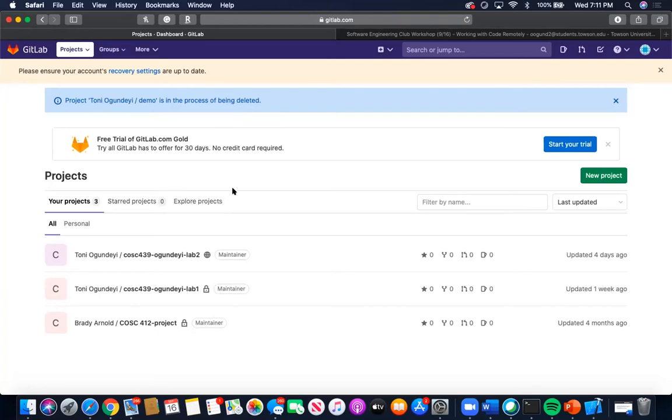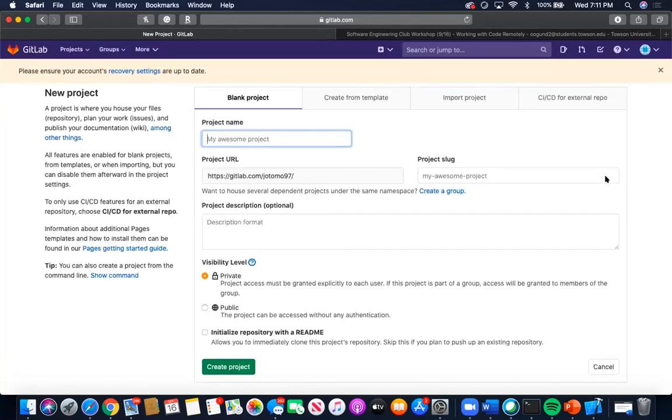For GitLab, which is what I'll be using today for this demo, I already logged in, created my username, I created my account, and so I'm going to go to a new project, which for GitLab is basically the equivalent of creating a new repository. I'm going to call this one demo. And that's going to be my repository. I'm going to make it public because if you make it private, it's going to ask you to put in your username and password, and I just don't want to go through all that. So I'm just going to make it public.